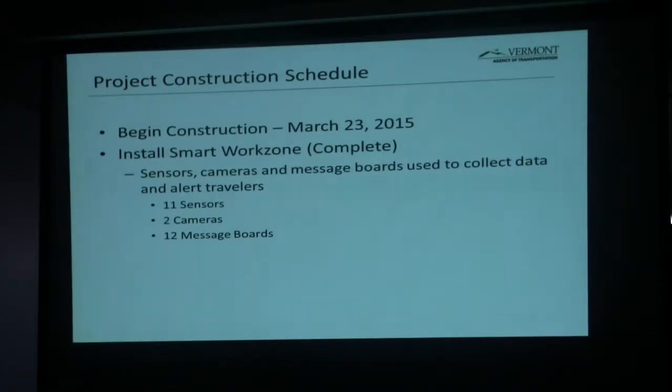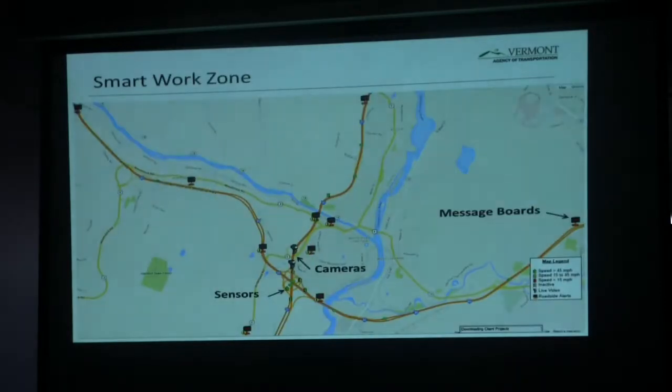First thing we did early in March, actually even prior to March 23rd, was out on I-91 and in various locations was the Smart Work Zone devices that communicate to traffic and gather information, and like Kristen said, talk to each other. So VTrans can put up different alerts should that information need to be communicated to the traveling public. Then we got started on our traffic control on US 5.